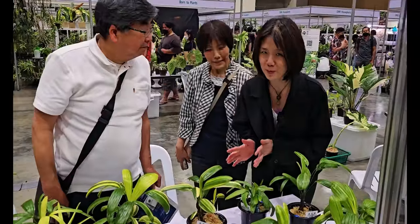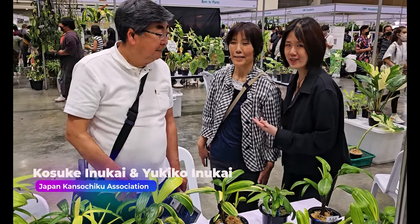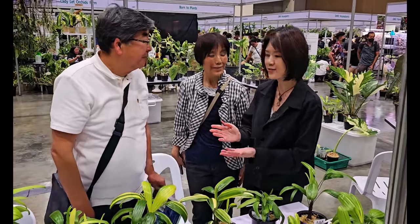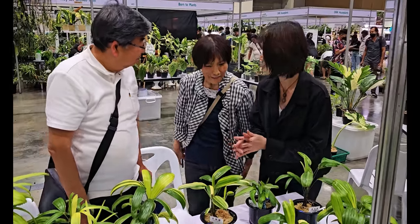Gorgeous. Hi guys, I've come to a very special group. This is a couple from Japan. Your name? Yukiko Inukai. Yukiko Inukai, and sir? Akosuke Inukai. Okay, and you specialize, I understand, in miniature palms. Yes. Can you tell me a little bit about these palms?